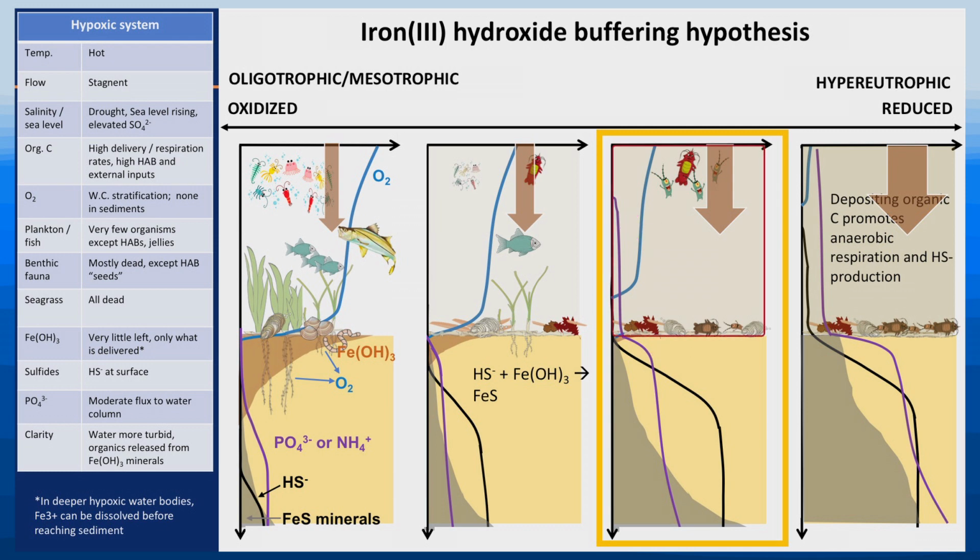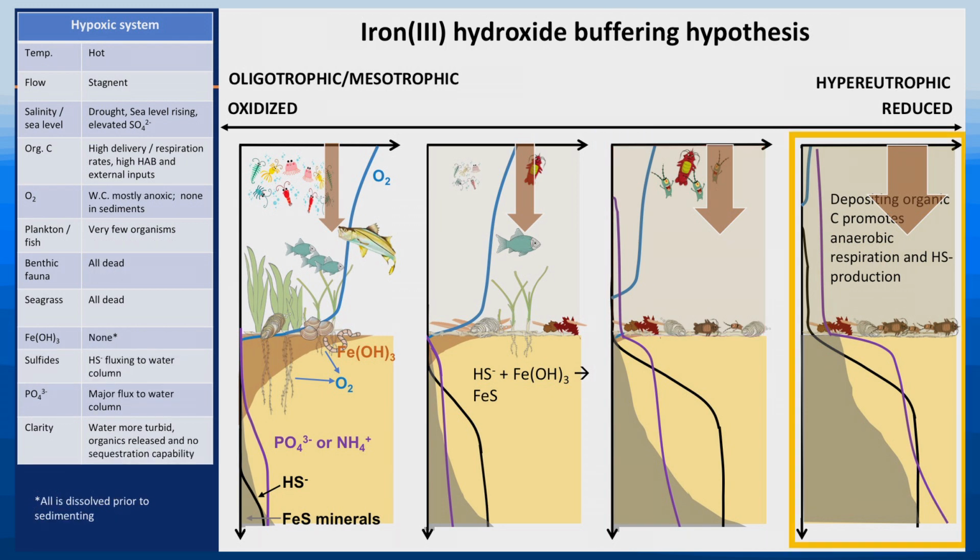Notice your water clarity here starts to get a little bit darker for several reasons, not just sediment fluxes, but also because you have harmful algae blooms. And then finally, in the last system, your sulfide can also flux out. So you have both a high nutrient and a high sulfide flux. And this is when you have a lot of external organic carbon inputs, which are fueling this large respiration process.